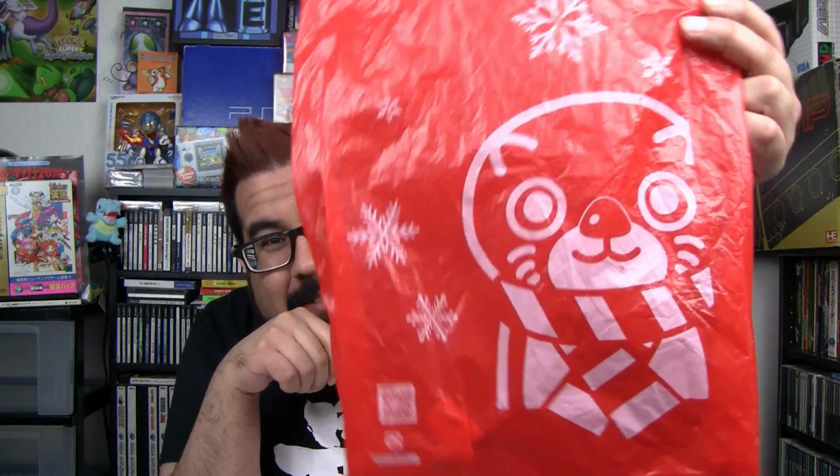This is from a small shop named Manga Souko in Denden Town in Osaka, and this is their bag. Look at that seal, he's so cute!